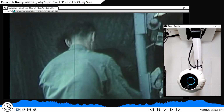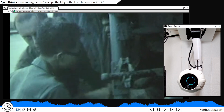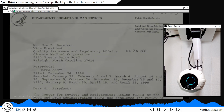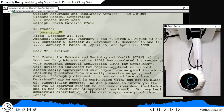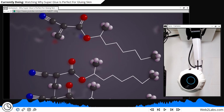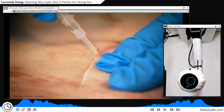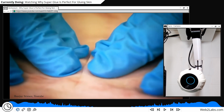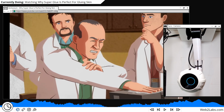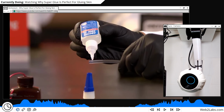Despite its success on the battlefield, medical superglue was held up in bureaucratic red tape for years, so long that Coover had to abandon the project. It wasn't until 1998 that he saw his dream of a medical glue approved, a 2-octyl cyanoacrylate called Dermabond. Medical superglue has now grown to be a $900 million a year industry. In the 74 years since Coover's accidental discovery, cyanoacrylate has grown to become a $3 billion industry.